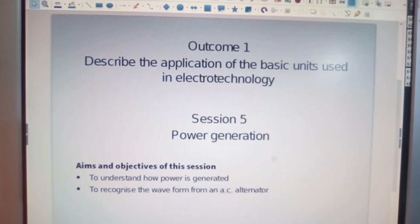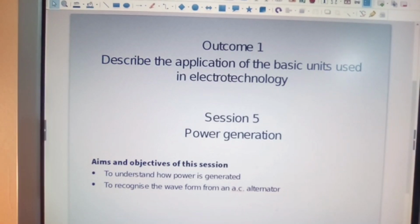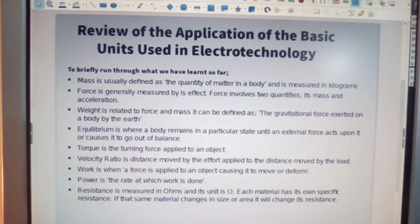We're looking at power generation. These are the things we've looked at previously already.